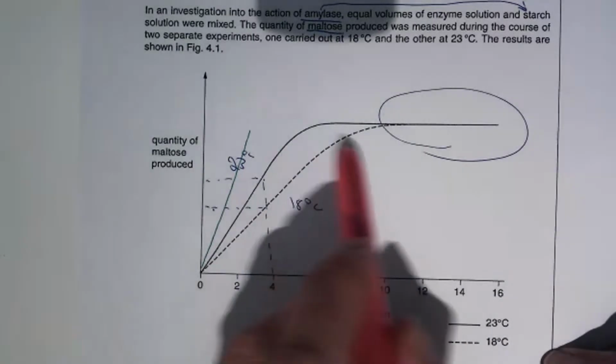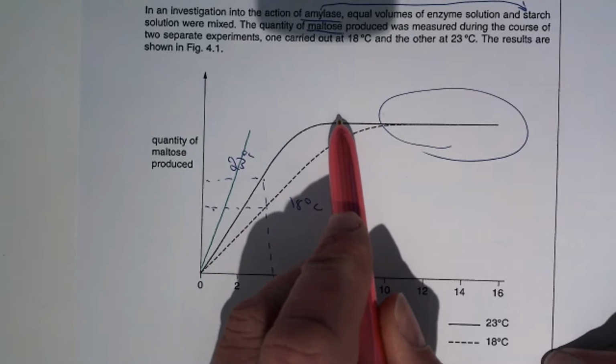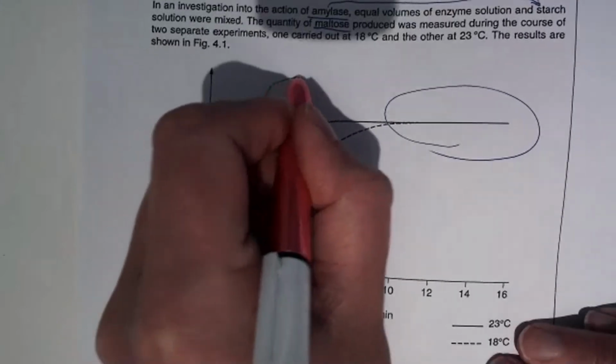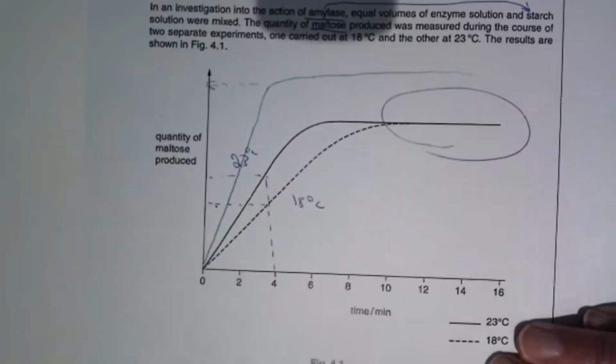We've also got a higher concentration of maltose, so it's not going to level off at the same rate. It'll level off much higher than 23 degrees C because we are going to make more product. So we've got a higher quantity of product produced at the end.